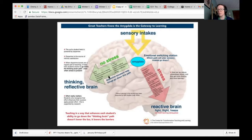So if a professor is, for example, starting class saying, you are welcome here. We're all on different parts of this journey. I am glad that you are here today. That's like a dopamine booster. You're like, oh man, somebody cares about me. And those neurotransmitters are working to help that information go to the thinking brain to help you absorb that information.